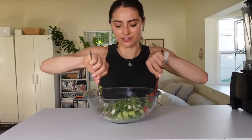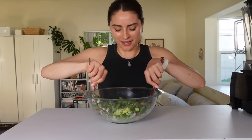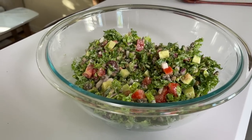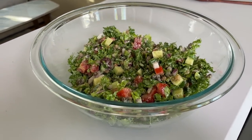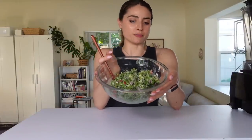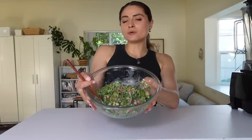Let's toss this all together. Oh my god, it's so creamy. It smells amazing. I love how everything is so finely chopped and it's so creamy with the tahini dressing. Mmm. And the fresh dill is a must. This is seriously my favorite flavors. And you could totally double or triple this recipe to bring it to a party this summer. So good. Okay, I'm gonna go enjoy this Mediterranean chopped lentil salad.